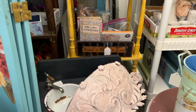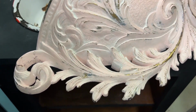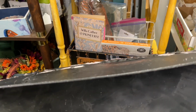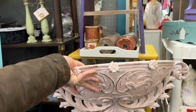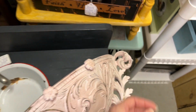Love that idea. This is just a new plastic piece, but I love the light pink and the distressing. Whoever did it did a great job for this wall pocket. And this little sink's cute, just as a little inspiration for a kid project. So $22 on the wall pocket.